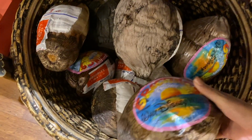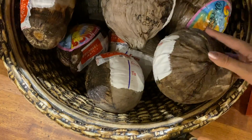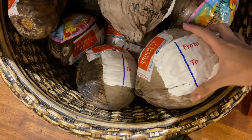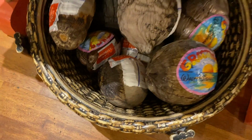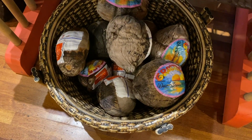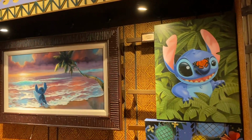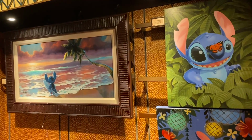I've mentioned this on a previous video, but I gotta mention it again. You can literally mail a coconut anywhere in the continental United States to someone from here in the Polynesian, which is very hilarious. You could just get somebody a coconut to mail, and it's right around $22 for a hilarious joke.